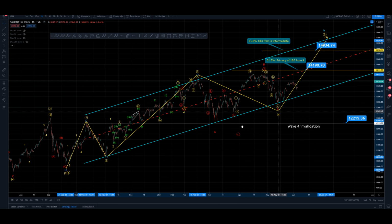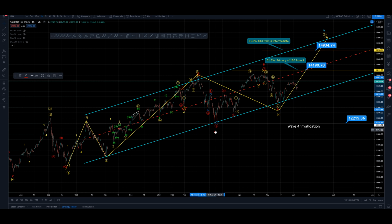And that's over here. And we got that by having a running flat. So instead of a move here for a 4, which I have to admit I prefer the alternation here, because we get a nice 3, 3, 5 running flat pattern. B comes beyond where the A began, C completes before where the A completed, a running flat with 5 waves in the C. So I've always liked this.